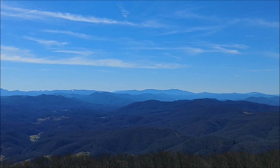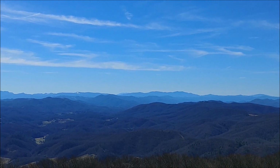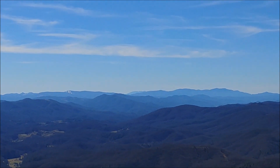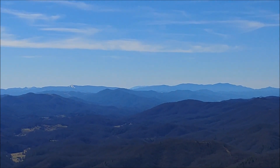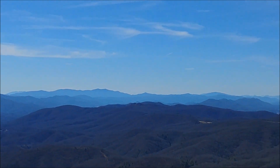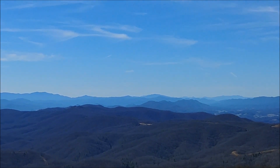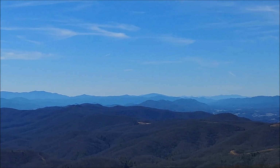To the south-southwest are the wide balds of the Roan Highlands, and actually you can see the massive craggy Black Mountains just beyond to the left in the center view. In the southwest, originally I thought this broad peak was Unaka Mountain. Now I'm beginning to believe that's Big Bald. Can't really tell.